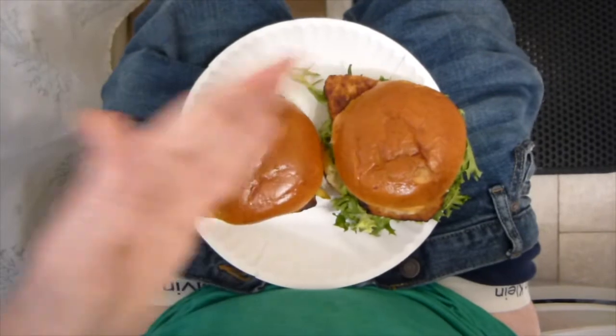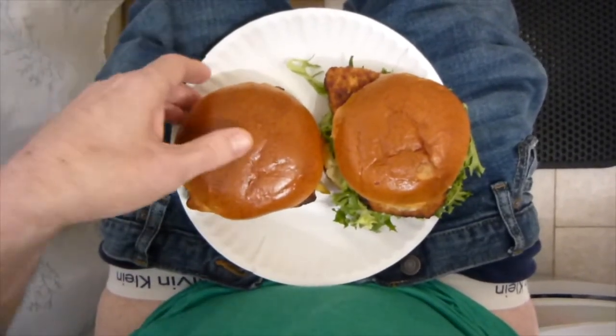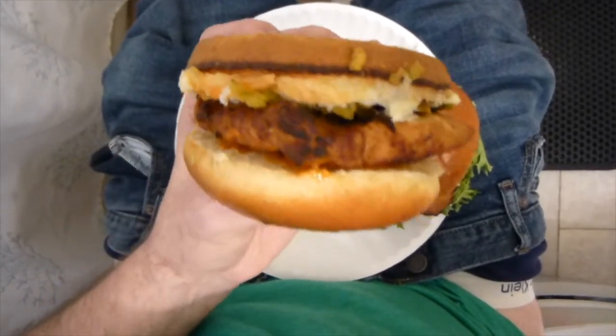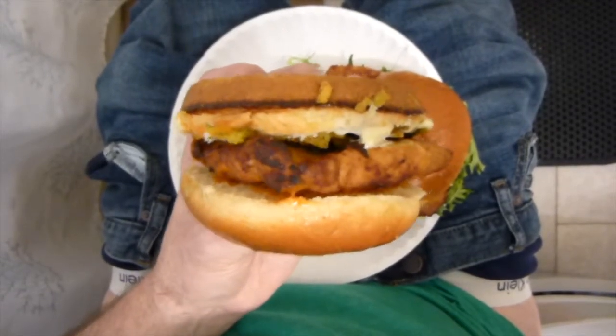So this is going to be a head-to-head. I'm going to pick which is the best out of the two. Let's get right into it. This is the spicy. It's attractive.